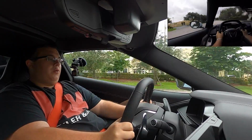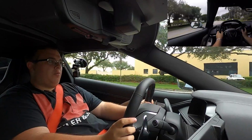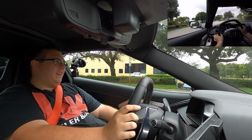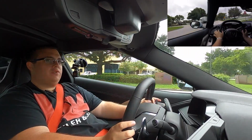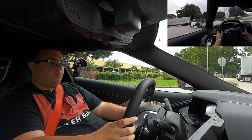Wow, so I don't know what the 0 to 60 was there. We're gonna do the timer in a second and try it one more time. But definitely feels fast. There's a lot of tire spin, but it still feels controlled at the same time. So we're gonna go to performance.